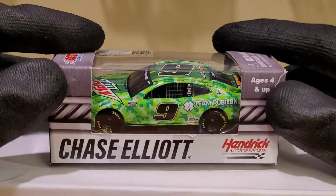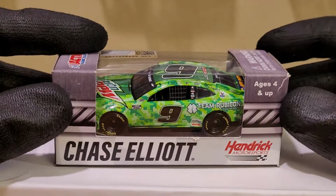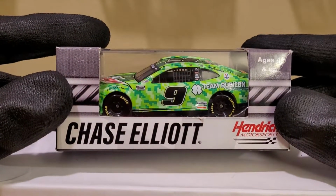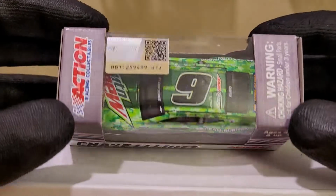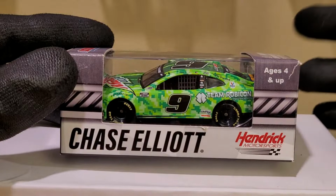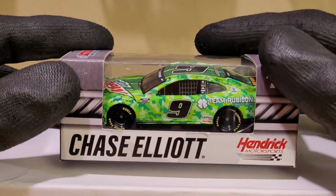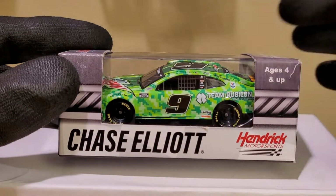Today it's going to be on probably one of the last, not the last, one of the last Mountain Dew cars we're going to get produced in 1:24 and 1:64 scale. You guys know what I'm talking about. This is Chase Elliott's 2020 Mountain Dew Team Rubicon Chevrolet Camaro ZL1 1LE for Hendrick Motorsports. This is also nicknamed the Minecraft Creeper car because, if you guys ever played that iconic game on PC and Xbox, I think it's also on PlayStation as well, if I'm not mistaken. Again, I don't have a PlayStation.